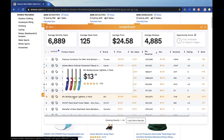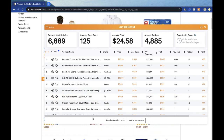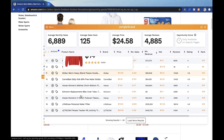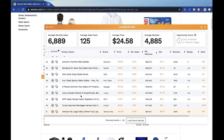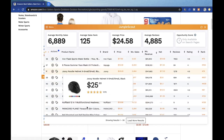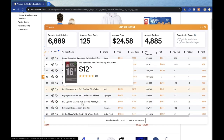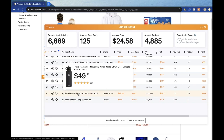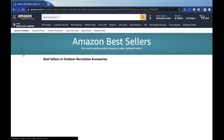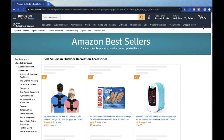Again, it's the bandana that's kind of trending right now, which might not be a good product to sell in the next few months because all of a sudden everyone's going to have them selling on Amazon, but nobody's going to want them and then you're going to be stuck with inventory. So maybe not the best. Hydro Flask, that's a very big brand. All right, let's look at accessories under the bestsellers.